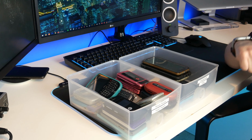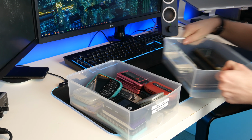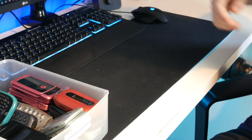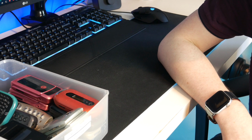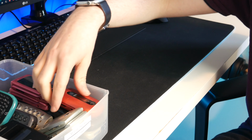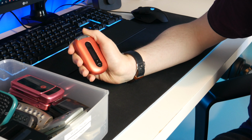So I think first off we'll take a look at the older ones, which are in this box on the left. Okay, so I've now got a bit of a closer angle. I'm just going to take one phone out of the box at a time and we'll have a quick look at it and talk a bit about it. And I think the first one I will go for is this very distinctive looking little thing.